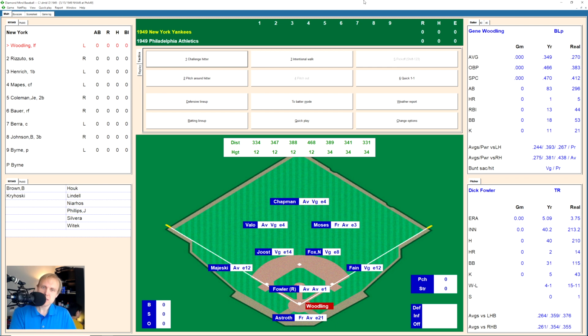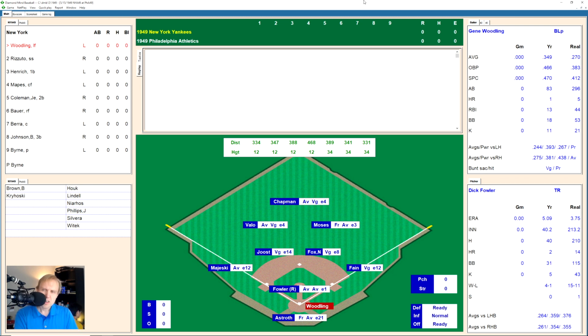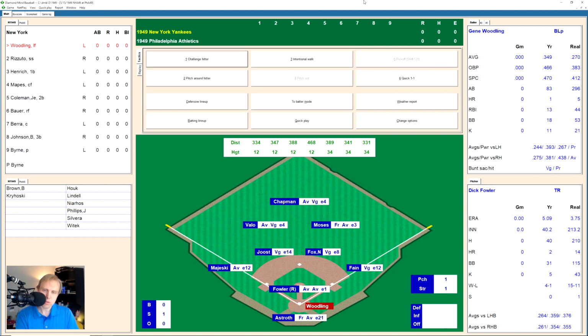And we've got the Yankees against the Athletics, game one of the doubleheader here on May 15th, 1949. See if the Yankees can hold on to first place where they've been losing. Athletics are at 13-12. Yankees are at 16-7, but New York has lost three in a row.